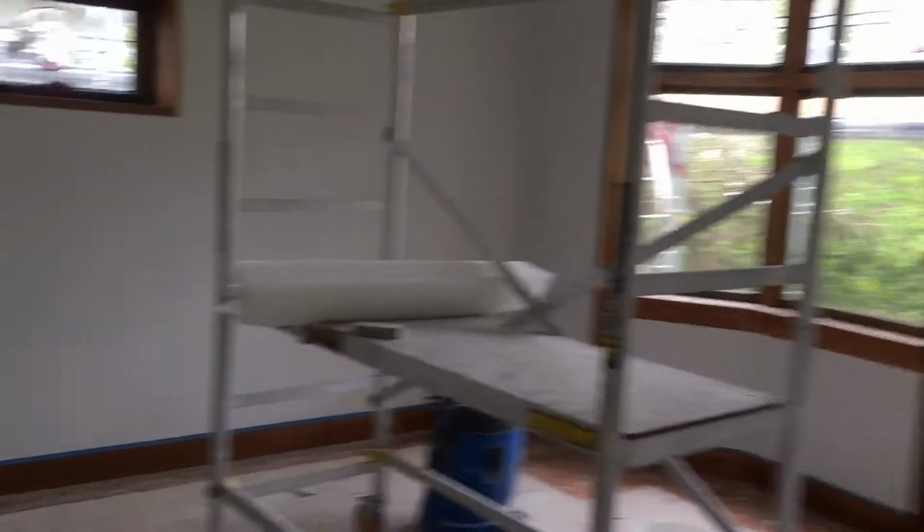Here we closed those doors to create an ensuite. Let's go and have a look at the ensuite. Here is the ensuite. Nice sliding door in the bedroom. This is the master bedroom with an ensuite here.